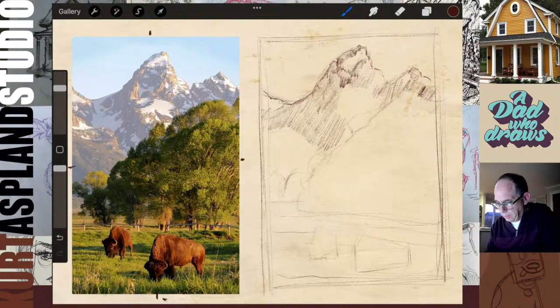And I definitely want to showcase the light side and the dark side there. How's that looking? Okay, this is all going to be in shadow. So it's a constant battle to keep my lights light and my darks dark. There's a giant boulder here. Okay, let's come back up here a little bit. There's some exposed rock, and I'm just going to give it some texture there.